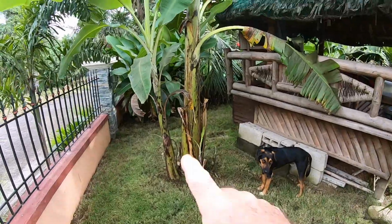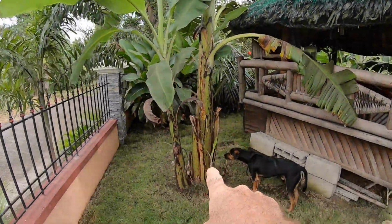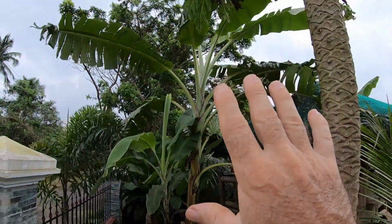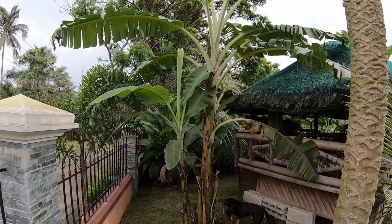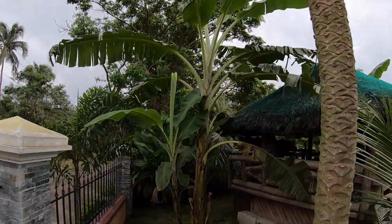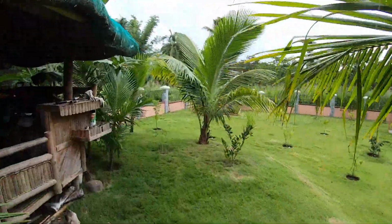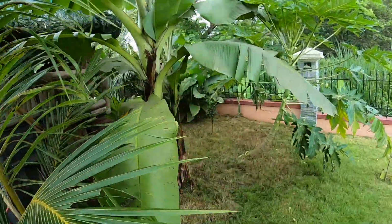If you remember, we planted lacatan banana plants before we left, and they were all pretty small down here, but we're getting some height to it, but so far no bananas yet. They're brand new, so I don't expect to get anything until probably around November or December. Maybe, hopefully, we get some blossoms on this one right here. We have lacatan on this side, and we also have lacatan on this side as well.